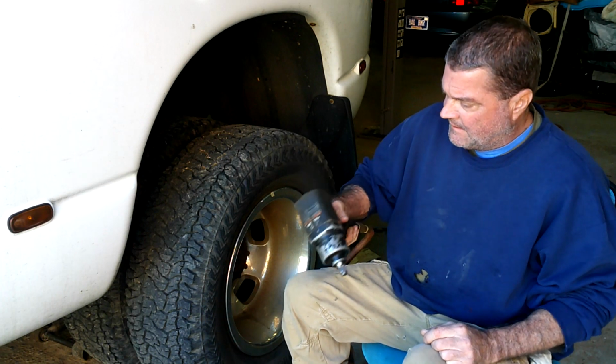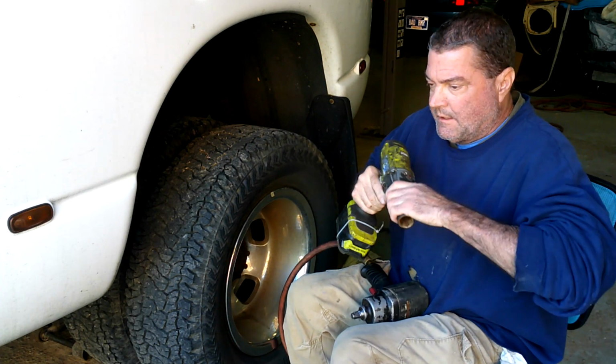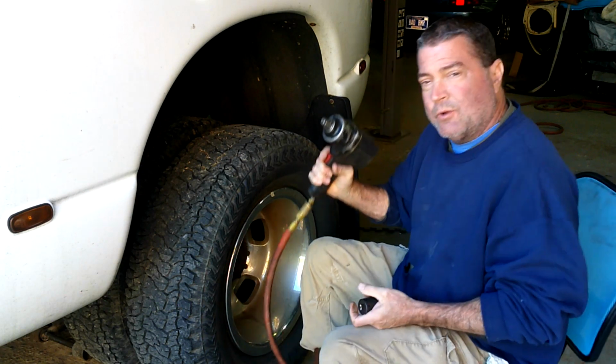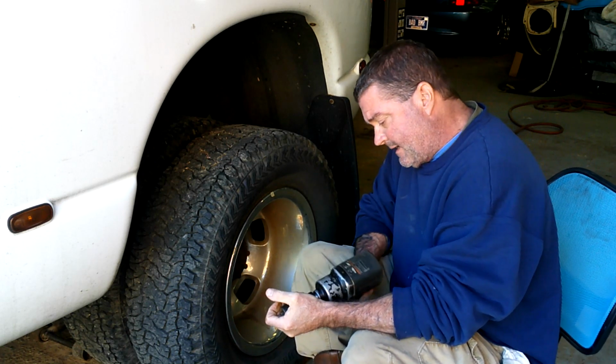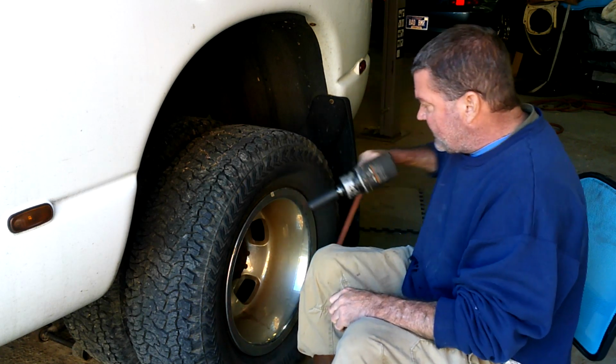Got it. This is a Husky. This was top of the line back in the day, but it's probably older than some of you viewers. I'm going to guess I bought it 10 years ago. But she's kicked butt, I'm telling you. Anyhow, got the big guns out. Let's see how they do.